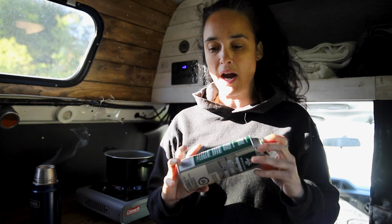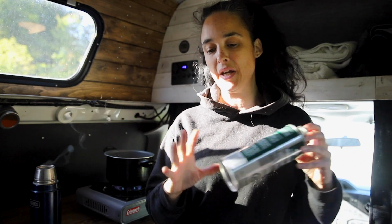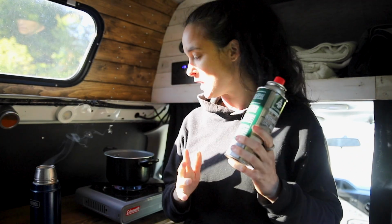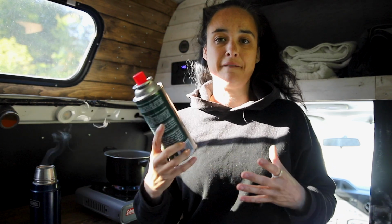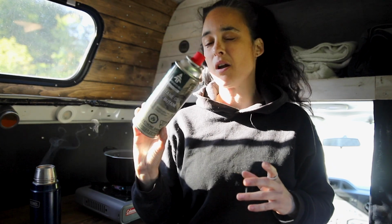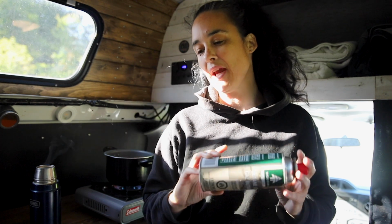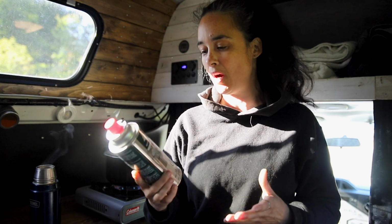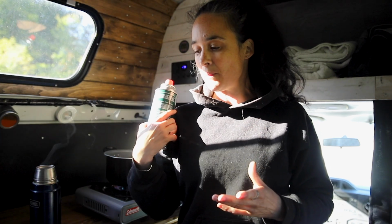So now I always carry two or three extra, so I don't get caught without any. This is probably the only downside. I feel like sometimes it can be a little bit harder to find butane, especially if you are in a small town. So yeah, you have to carry a little bit to be prepared.